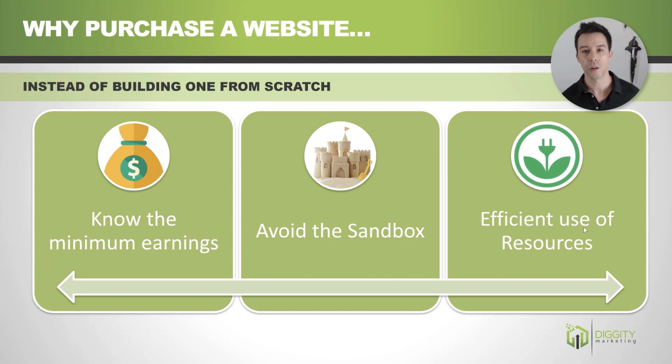Starting from left to right, first you get to know the minimum earnings that this particular website or niche could make. I've been doing affiliate marketing for over 10 years, and I would say I'm pretty darn good at figuring out how much a niche could make once we're ranking a website pretty high. That said, I'm wrong more than I'm right. Figuring out how much money a niche will make, it's just like guessing. You get some indicators, you know that obviously being in the casino niche will make more money than being in the ping pong niche, but you don't really know until you're there in the trenches ranking.